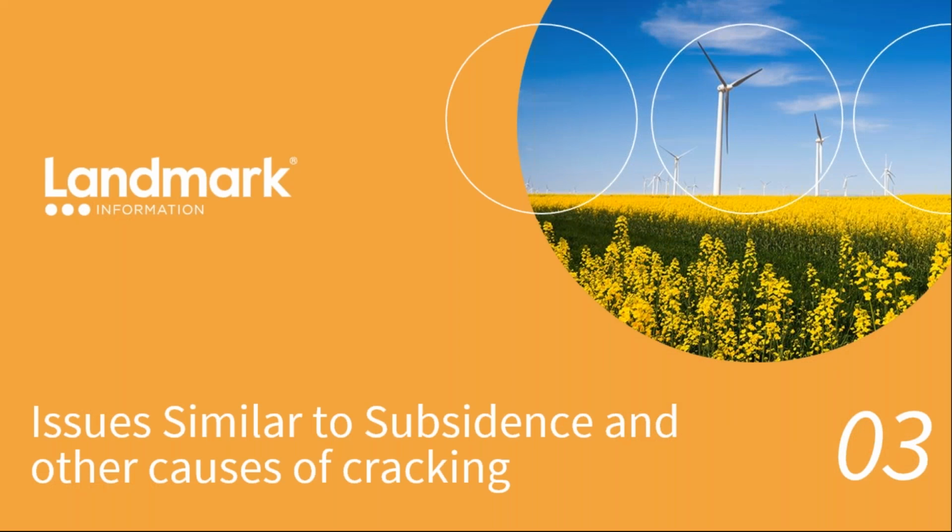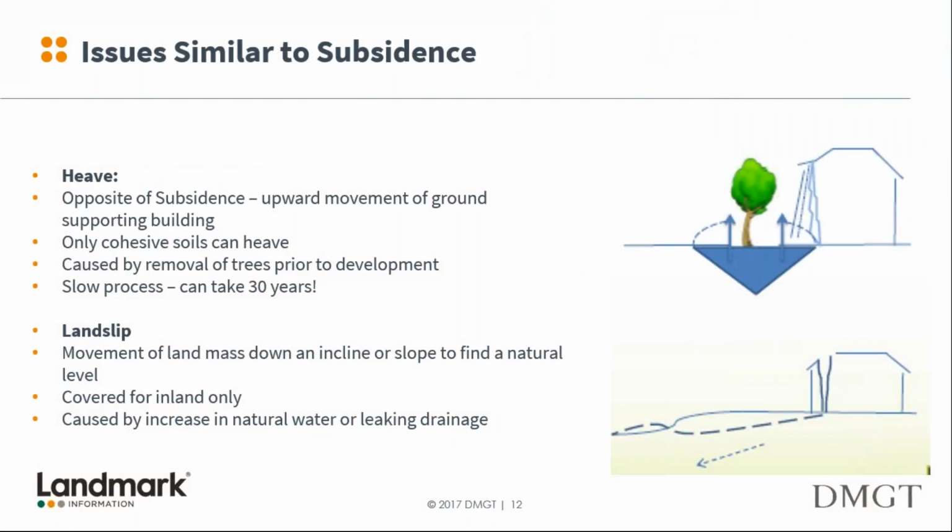So I did say I was going to talk about issues that are similar to subsidence. So we've got heave here. Now, heave is similar to subsidence, and it's commonly thought it is subsidence, but it's the opposite. It's the upward movement of ground supporting a building.